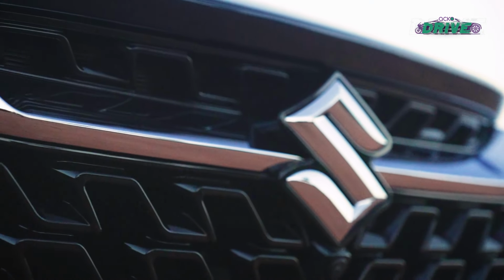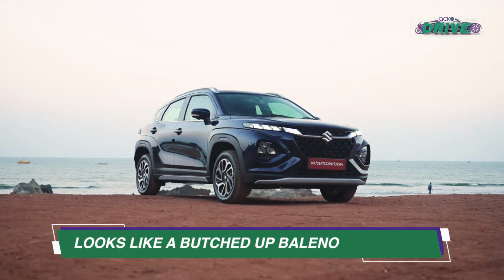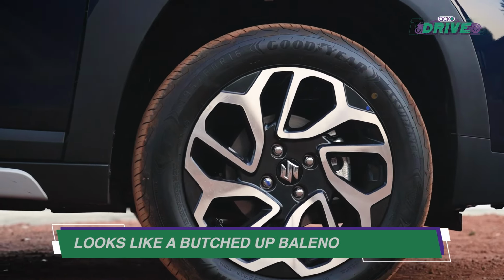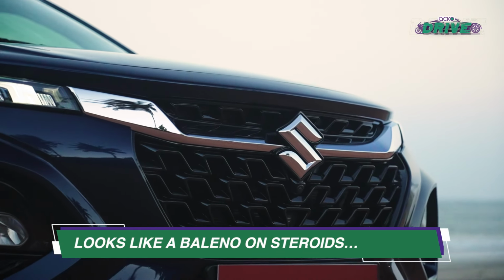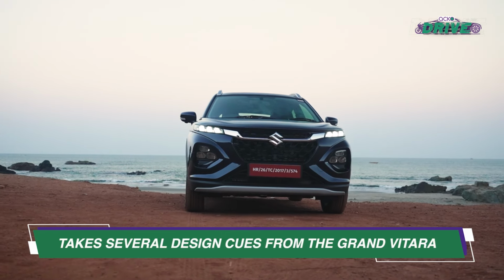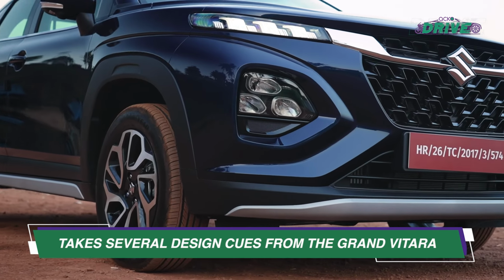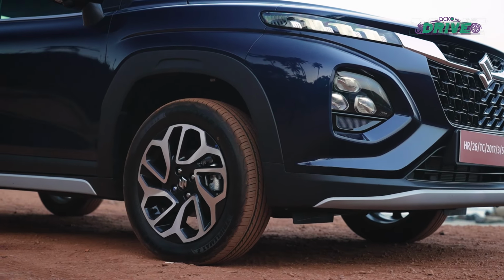Apart from the name, I'm also not convinced with the whole SUV terminology that Maruti is using for the Fronx. For me, it is a subcompact crossover, a Baleno on stilts. But giving credit where it's due, Maruti has done a splendid job in that department. From the front, it resembles a lot like the Grand Vitara. Lots of muscle, lots of cuts and creases along the bumper to help with that aggressive look.